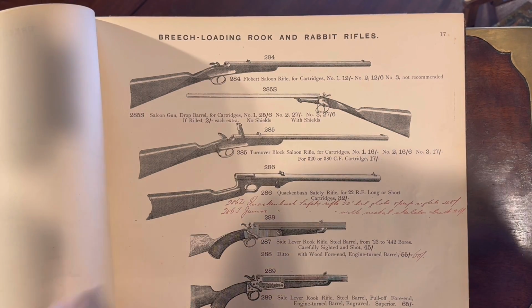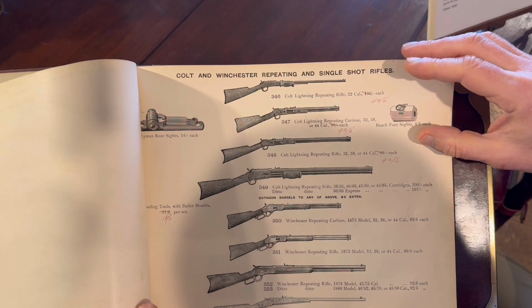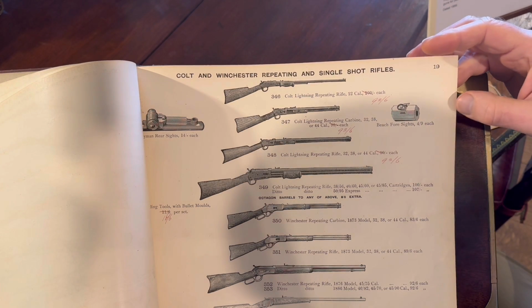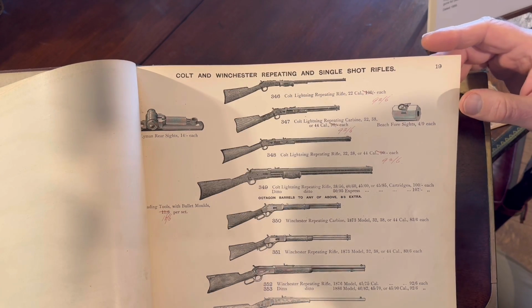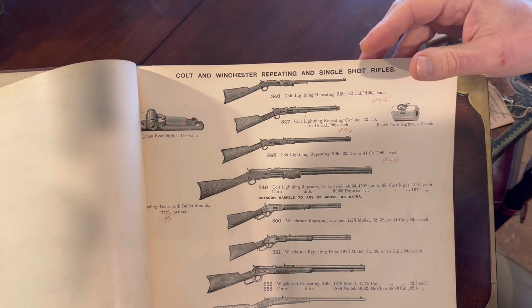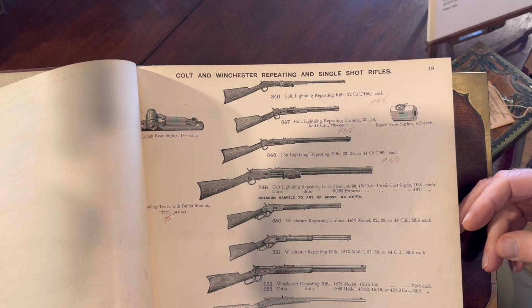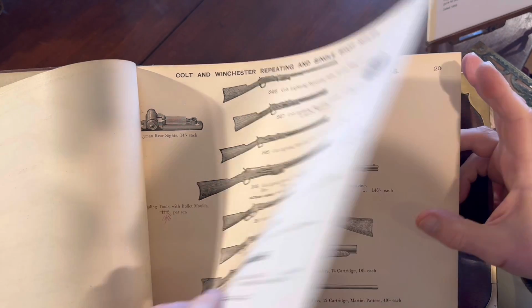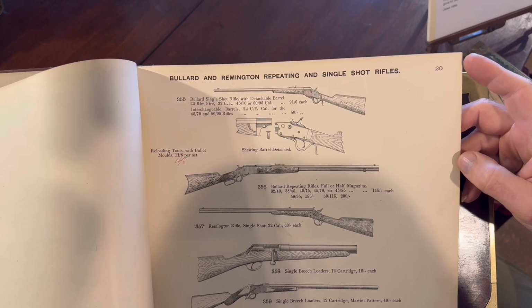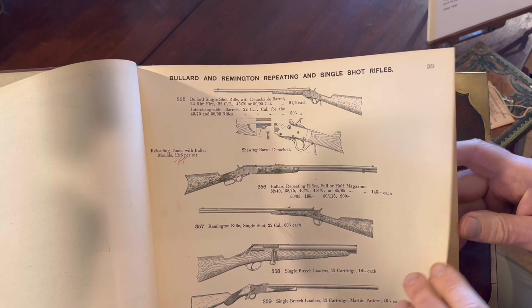But you could also buy breech loading rook and rabbit rifles. So not only did Osborne produce his own guns, but he also sold for other companies. He was an agent for other companies. So here we can see Colt and Winchester repeating and single shot rifles advertised in his catalogue. Bullard and Remington repeating and single shot rifles.